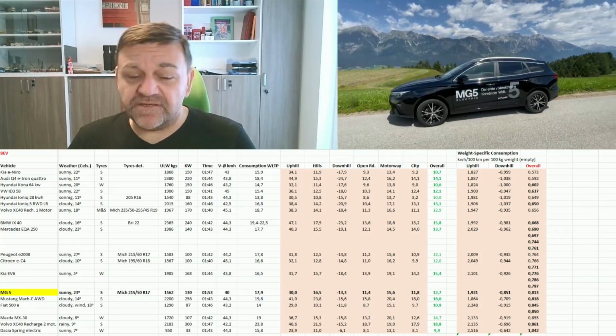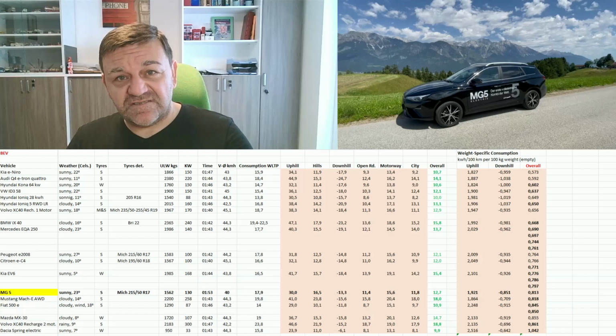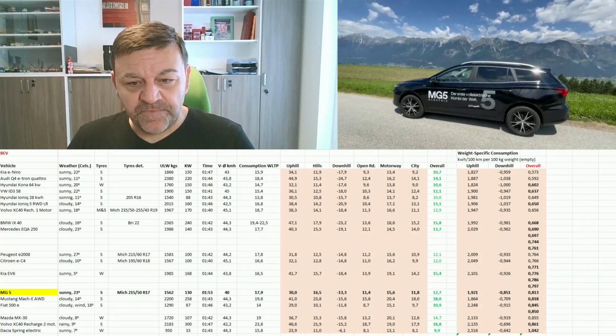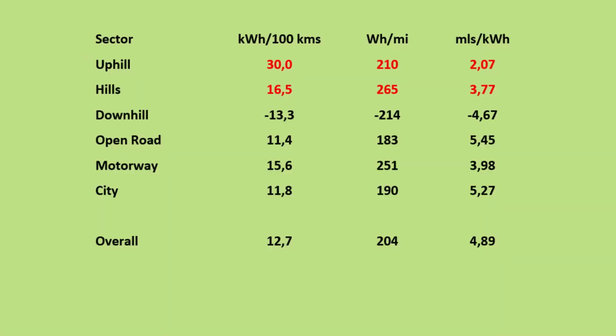WLTP is 17.9, including charging losses, and we had 12.7, which is pretty much in line with what I normally get, around 15-20% below WLTP. If you look at the sectoral and overall consumption here, the 30 kilowatt hours per 100 kilometers on the ascent and the 16.5 on the hills cannot be taken really seriously, as only 30 max was shown on the board computer. I assume it was probably around 32, 33 kilowatt hours per 100 kilometers. But it doesn't matter overall, 12.7. The board computer seemed to have calculated it properly in the background, but it just didn't show more than 30.